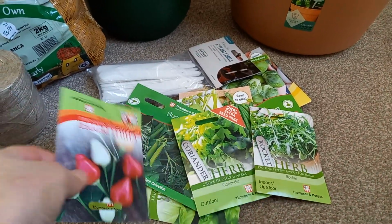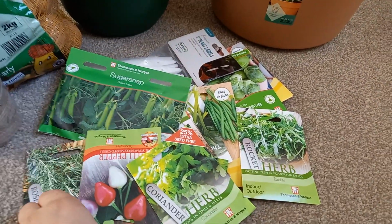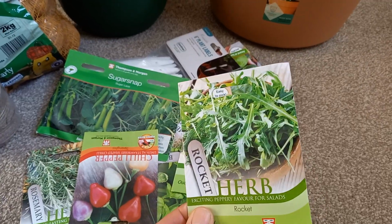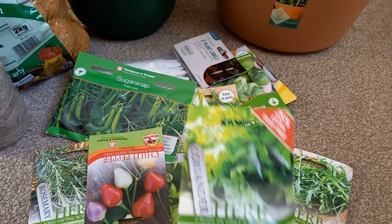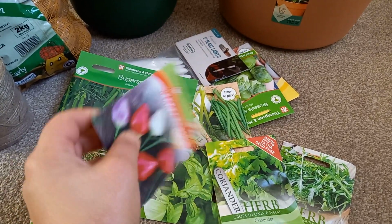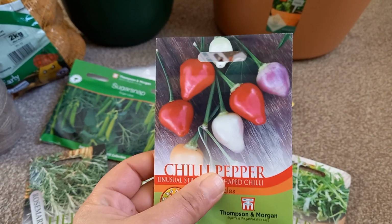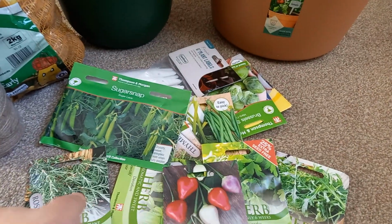you know, a gardener and a grower and a producer, then hopefully I won't have to spend £1 or £2 on a bag of rocket at Sainsbury's, or the same again every time I want to use coriander. Chilies I've kind of grown before on a windowsill, but I'd like to do it properly. We use a lot of chilies.